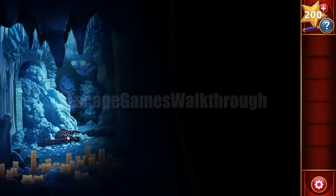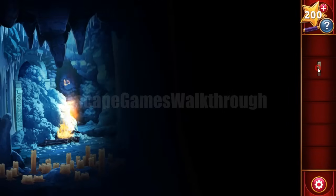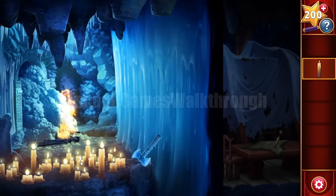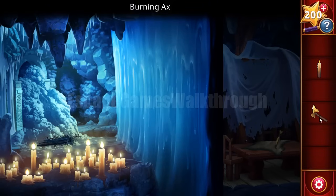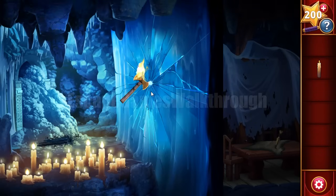Here's a sparkle to take. What's this? The candle is burning. Then we can light the candle and light other candles. Next, here are the frozen eggs we can see, and if we melt them on the fire, now they are burning eggs that we can use to break this ice curtain.